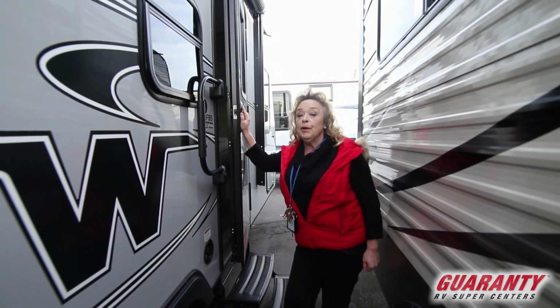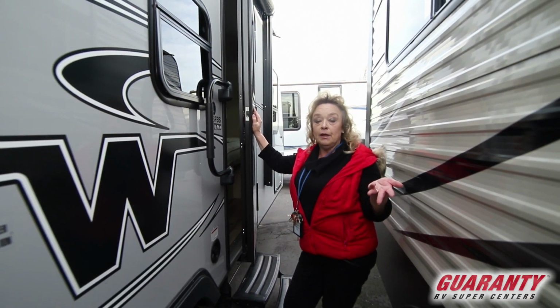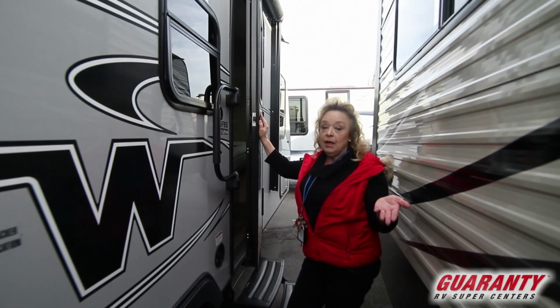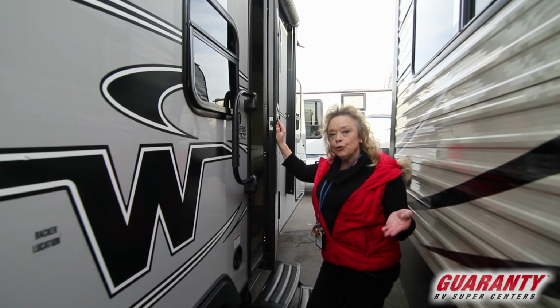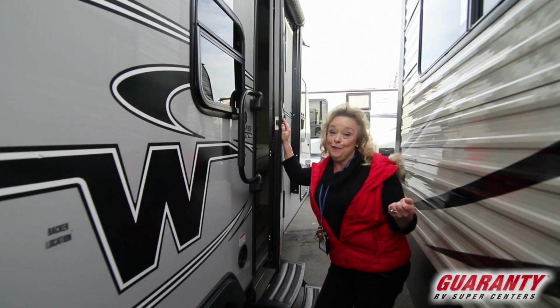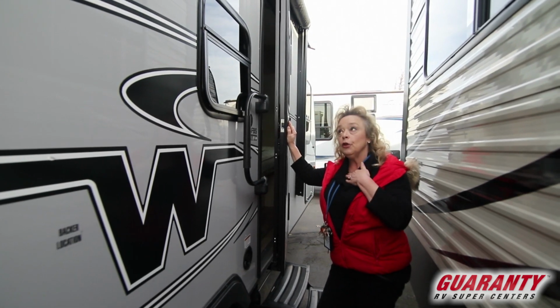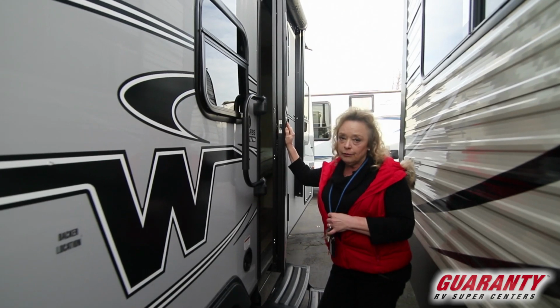Winnebago's been building RVs for 56 years. I just came back from their Forest City operation. They really put together a beautiful product. They have a lot of quality control, and their name has stood up. I remember when every RV was called a Winnebago. So if you're looking for a brand that you can trust, Winnebago is definitely the right track.